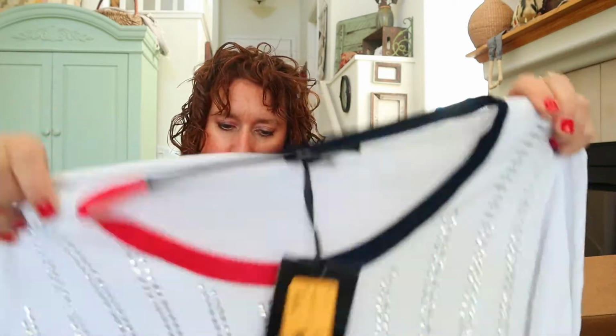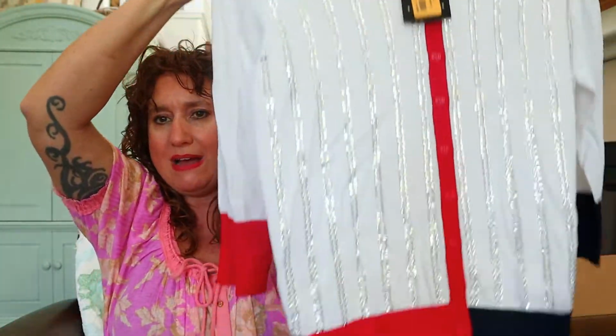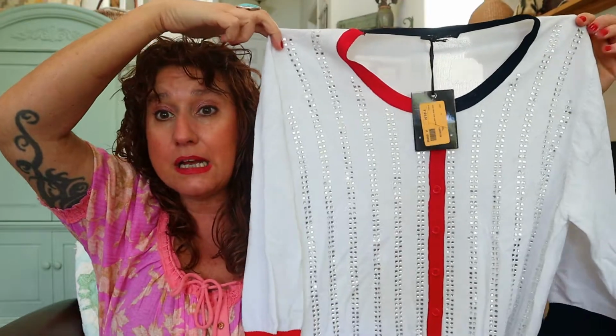I see something blingy. Alyssa, $125, XXL white cardigan with blue trim. Whoa, this would be awesome for like 4th of July. Red, white, and blue blingy cardigan. Good box, you guys. And Ann Taylor, size 12 petite. Yes, please. Size 12 petite.